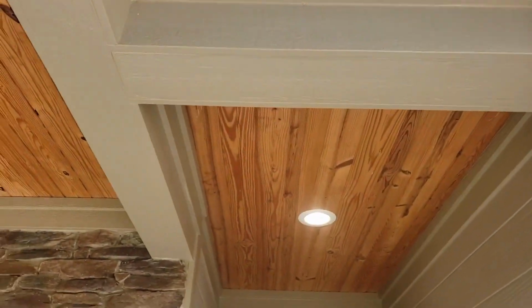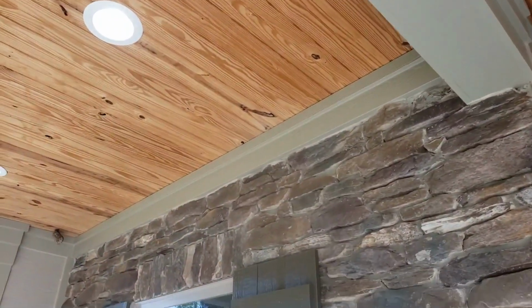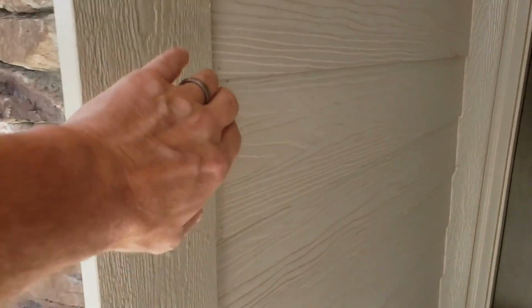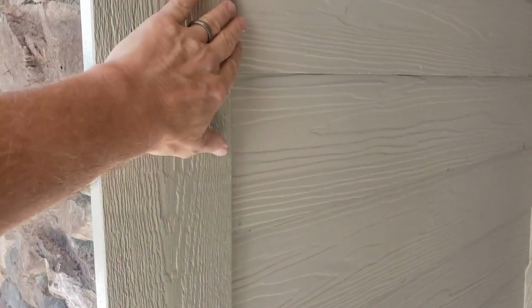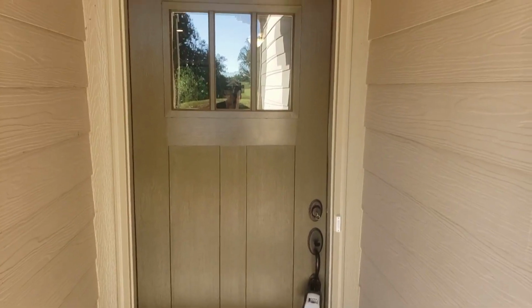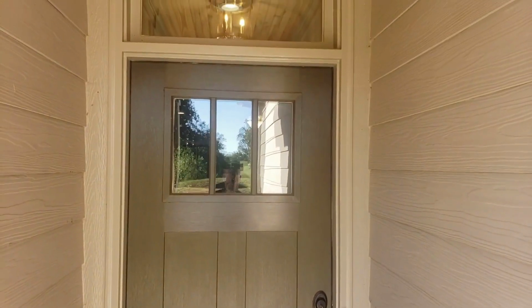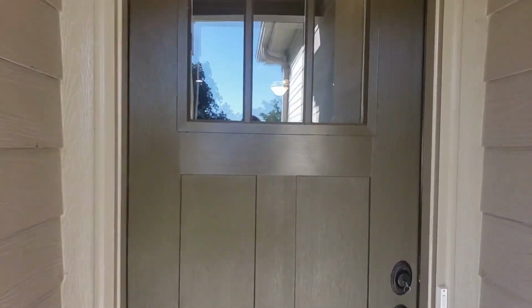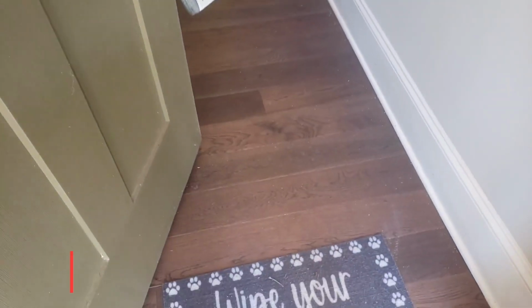You can see it's done on all the beams up high in all the areas, and that's what the shutters are made out of. And the siding is concrete fiberboard, made to look like a wood or cedar lap siding, but it's actually made of concrete and fiberboard, so it's a very, very durable product. It does not absorb water. When we put that window up above, it's called a transom window, so we put a transom over this front door. Let's take a look inside of the Wilburn Ridge with dark oak flooring.